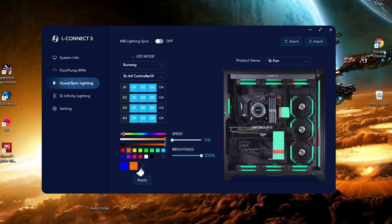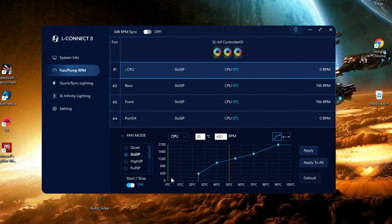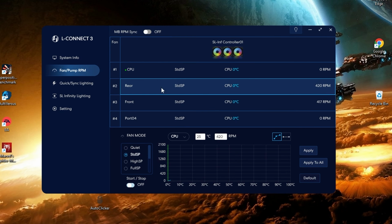The L-Connect software does give you seemingly endless possibilities when it comes to lighting and fan curves, but I'm not going to get into that today as it could easily take up an entire video in itself.